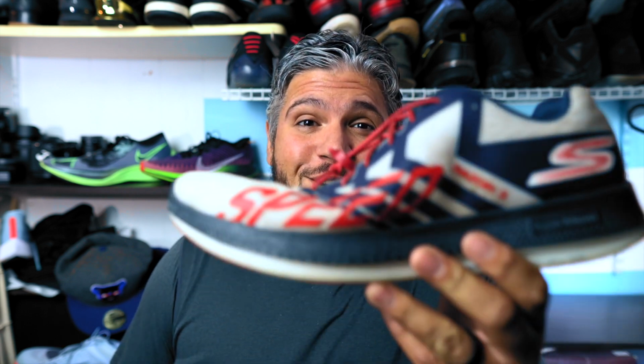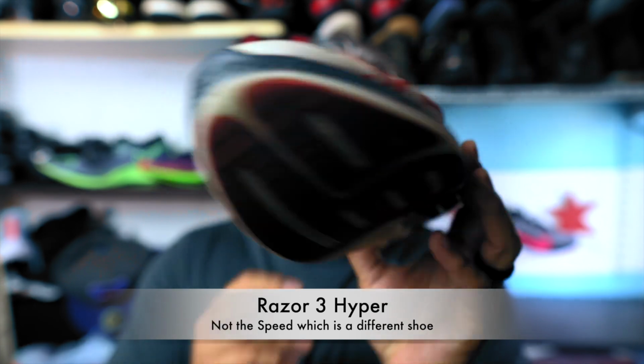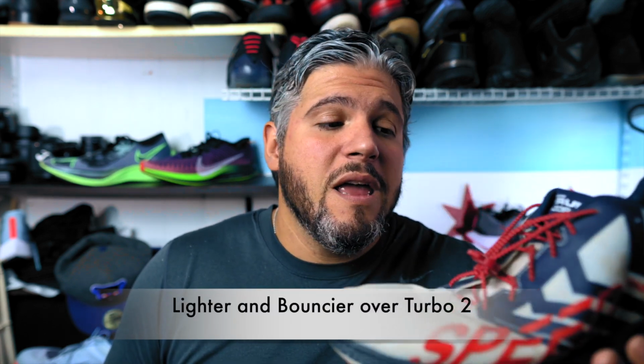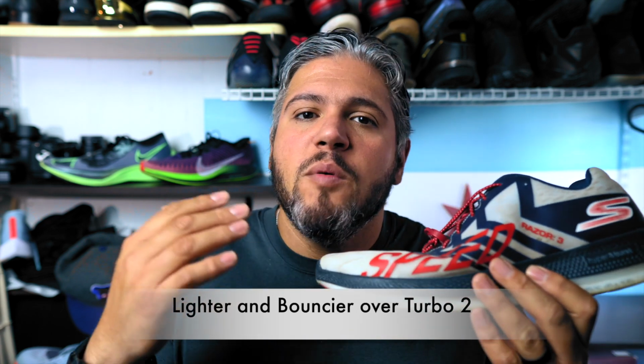All right, number one isn't a Turbo, but it's a speed shoe. All right, there you go. The Hyper Burst Speed from Skechers. This thing is incredibly lightweight, actually even lighter. I would actually say even bouncier. It is very similar as far as there's no plate, so it does feel a little bit more natural.